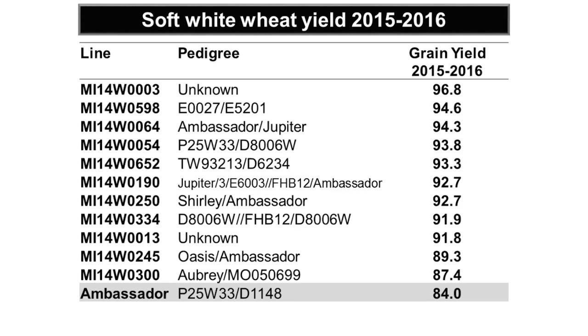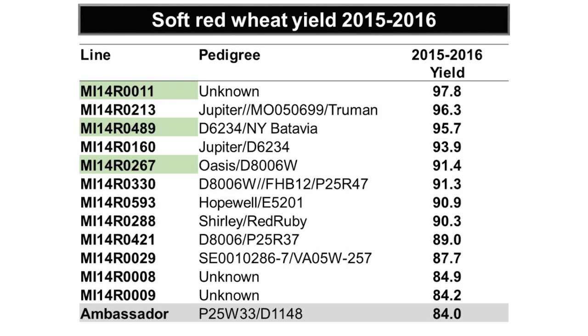Very good yield potential, and it's got the whole package. Usually you get sprout tolerance or scab resistance. Well, so we're getting to the point where it's sprout tolerance and scab resistance, yield potential and scab resistance. So this is our set of white wheats that we're working with. We also work with red wheats as well. They're all performing very well here.